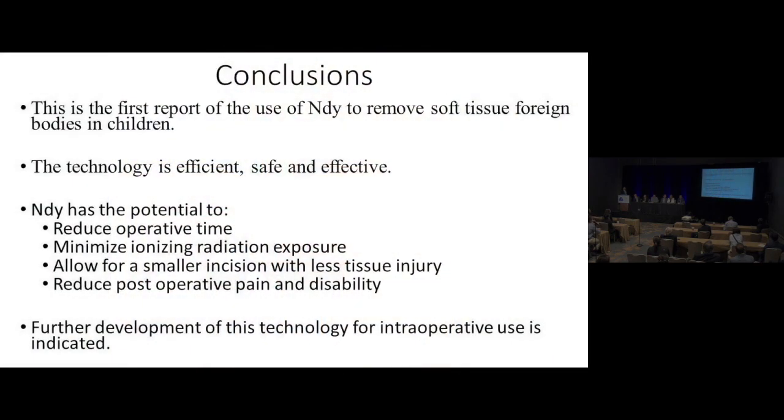This is the first report of the use of neodymium iron boron magnets to remove soft tissue metal foreign bodies in children. We found that the use of this technology is efficient, safe, and effective. These rare earth magnets have the potential to reduce the operative time and minimize ionizing radiation exposure.